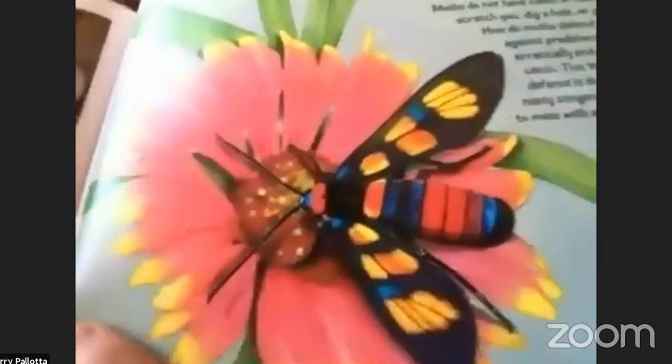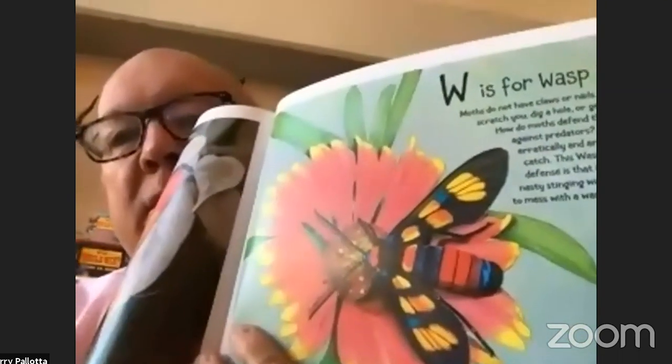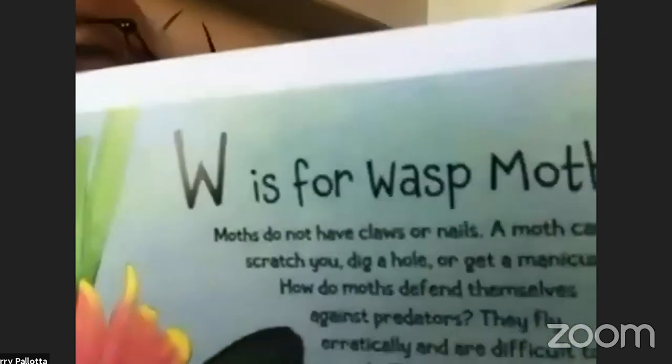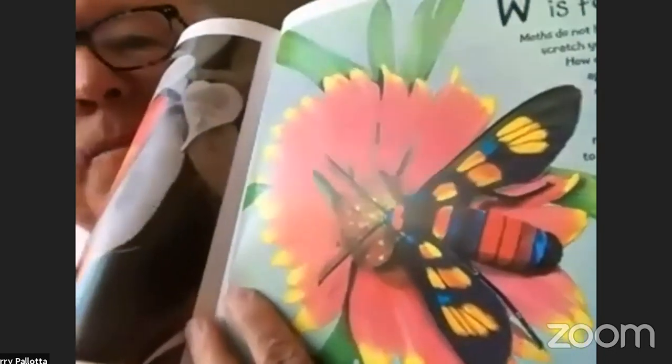Hey, here's what I got for you. Guys, I wrote a moth book, and I love this guy. He's a moth that looks like a wasp. So that's how he protects himself, by looking like a wasp. Isn't that great? And you'll never guess his name. A wasp moth. So it takes real sophistication to name a creature like that. But I thought you would like that. I hope I'm not making anybody dizzy, but there's the wasp moth right there. I love it. It's beautiful.